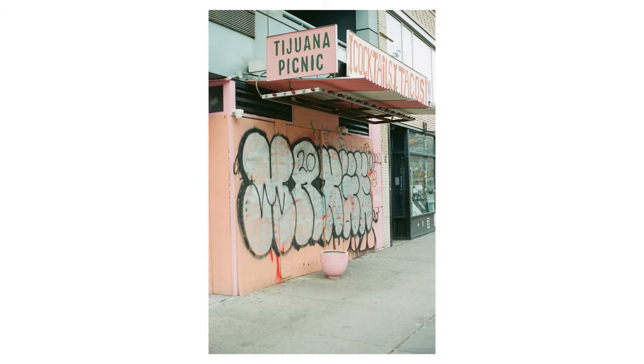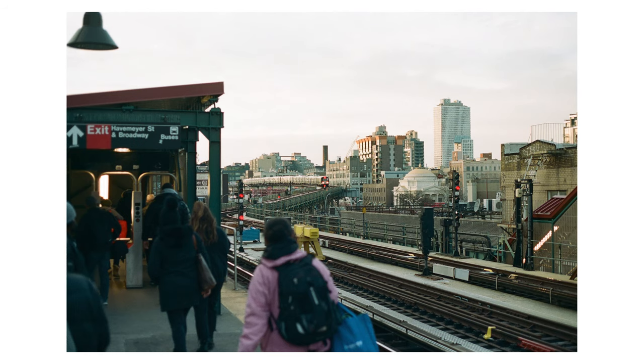More Tijuana Picnic. This is all now, because I was walking, starting from Union Square and walking back down. This is all Lower East Side now. So I didn't mention that. And then I took the subway back over to Williamsburg Bridge. And this is again that same stop in Williamsburg, the Marcy Avenue stop.